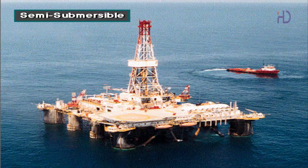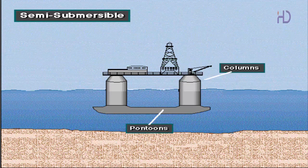A semi-submersible rig is a floating offshore drilling rig. It has pontoons and columns. When flooded with water, the pontoons cause the unit to partially submerge to a predetermined depth. The working equipment is assembled on deck.